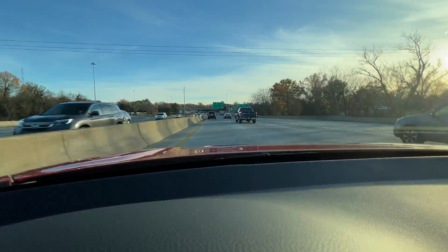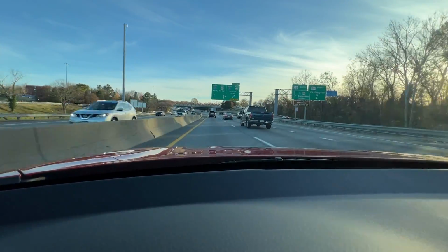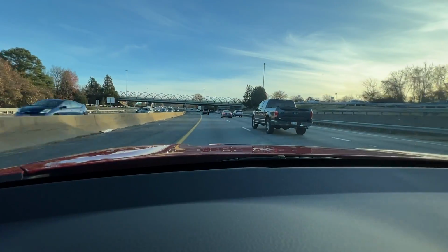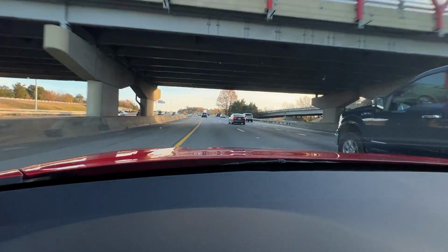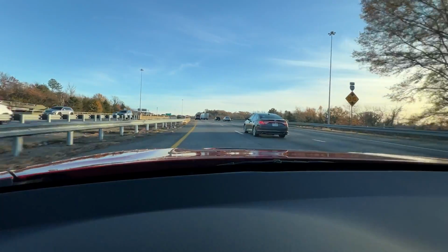The interior is way more comfortable, and it's just such a great car to be in for extended periods of time. And have I talked to you guys about the seats? The front seats are absolutely perfect. Back seats, they're okay, they do the job, but my goodness, I was never uncomfortable.